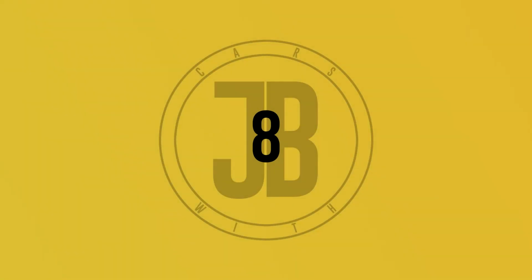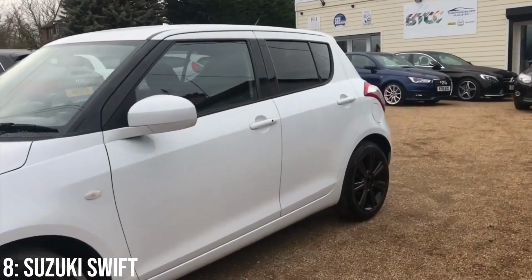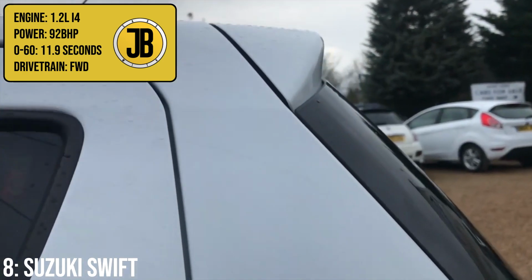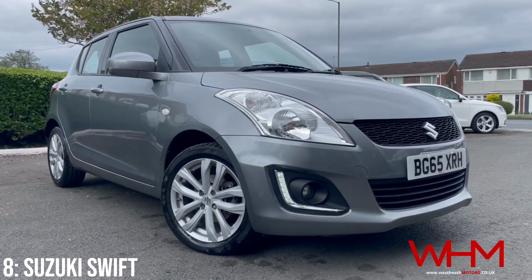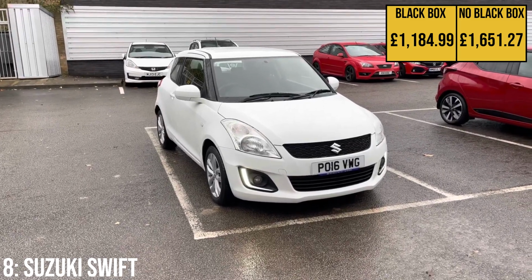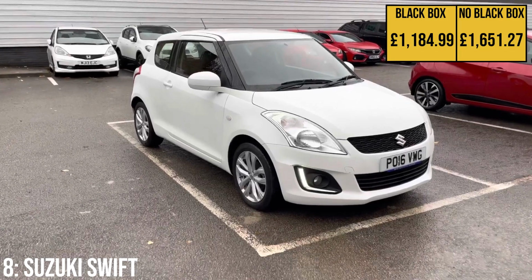Taking 8th on the list is another first car that I reviewed in the past, the Suzuki Swift, but this time it's the UK second generation that ran from 2010 to 2017, with its 1.2 litre inline-4 engine that produces 92 brake horsepower, which will take it from 0 to 60 in 11.9 seconds. Add on reasonable road tax at £30 per year and 56 miles per gallon fuel economy figures, and this is definitely a cheap route into motoring. Insurance for this is good too. I found black box quotes starting from around £1,185 and non-black box quotes at £1,651.